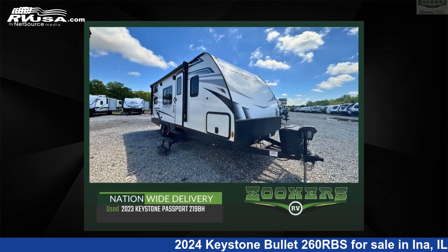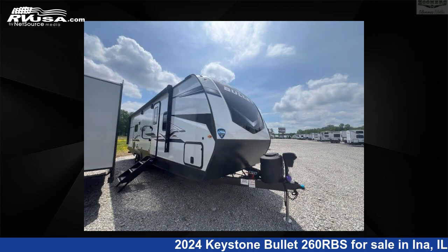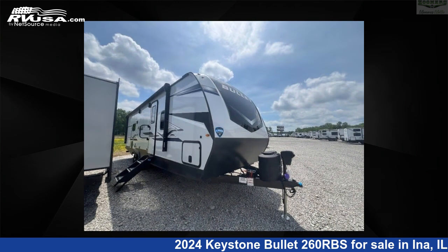This 2024 Keystone Bullet 260 RBS is a travel trailer RV. It is located in Ina, Illinois, 62846 and is offered for sale by Zoomers RV.